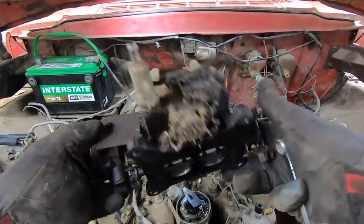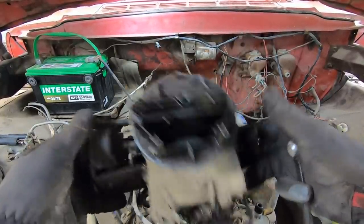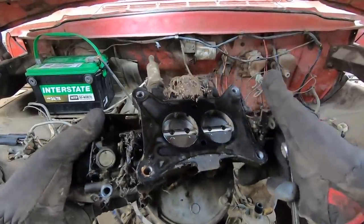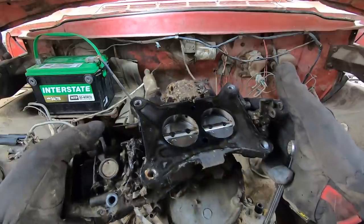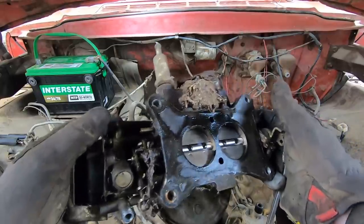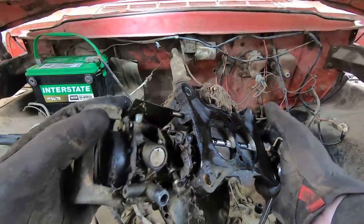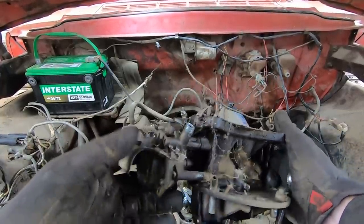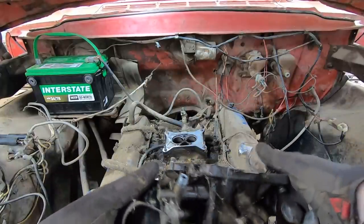Base of the carb doesn't look too bad. Doesn't look terrible on the inside. So hopefully we can get her freed up relatively easy. Oh boy. See, I don't know what we're gonna do. Clamp her in the old vise and work her back and forth a little bit. Spray some lube on there. See if she comes out of it. This does have the automatic choke option on it. Let's see if we can't get her loosened up.